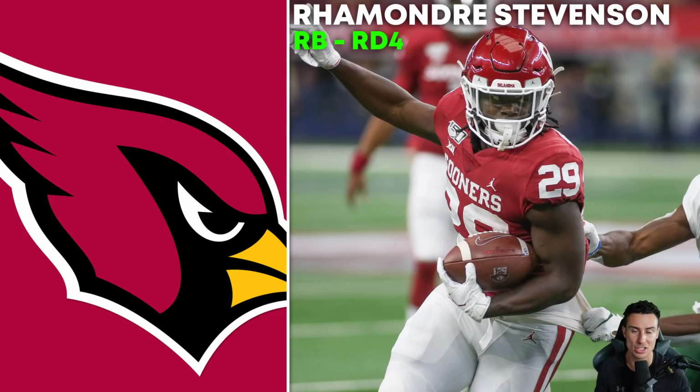Cardinals, I like Rhamondre Stevenson, the running back from Oklahoma, for them, maybe around that round 4 range. They let Kenyon Drake go. They valued Drake on the field, though. They gave him the ball. Some people thought they gave him the ball too much, and they ran him inside. They ran him like a power back, and he's a little undersized. They kind of want that power back that they can run straight up the gut. They do some delays, some draws.